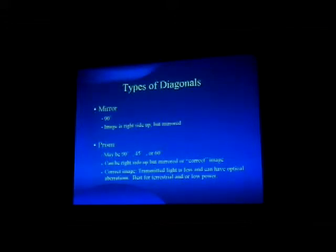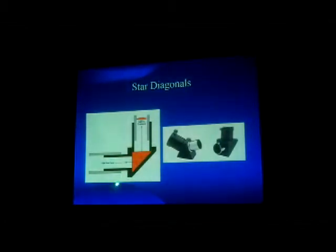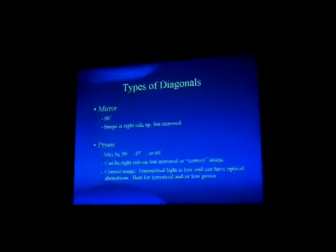And the first type of diagonal is probably the one that you're going to want to buy, depending on what you're doing, and that's just a mirror in the bottom. In a mirror diagonal, this element right here is just going to be a mirror. So the light's just going to bounce off of that mirror and right up into the eyepiece. And that's what I would recommend.